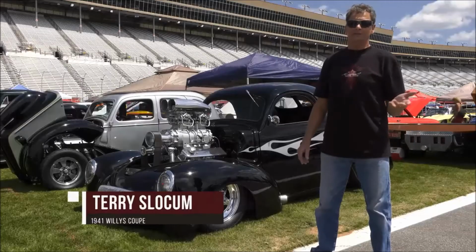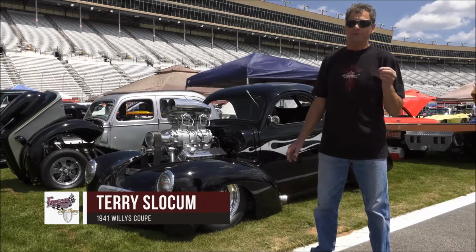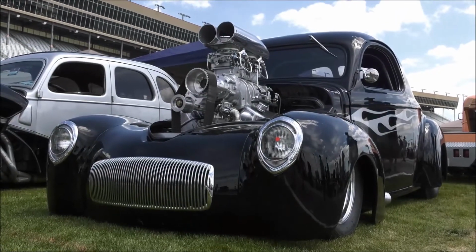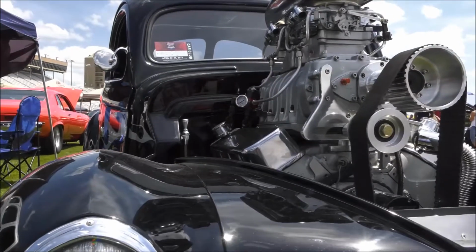Yeah, it's a 1941 Willys Coupe. We started this project about 3 years ago. We built it pretty much from the frame up. It's a custom frame. Custom fiberglass body. We've done a lot of modifications inside.